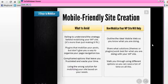So the first is really failing to understand the strategy behind mobilizing your site. It really is more than just making it fit. And then in the course, I really talk about the ideal mobile website and what you need to know about it. Now, I've alluded to this a little bit in terms of thinking about the mobile mindset.